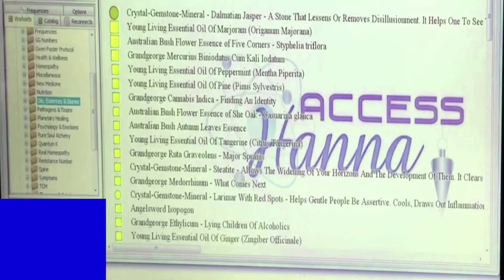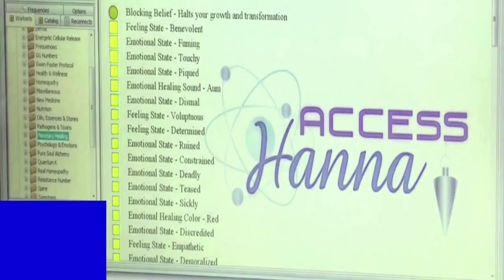Okay, so let's look at, here's a psychology page. This is planetary healing. I'm blocking belief. So you're benevolent. That's good to know. And fuming. At the same time. And you like the sound of Om. Yeah, that's true.